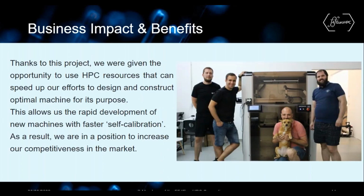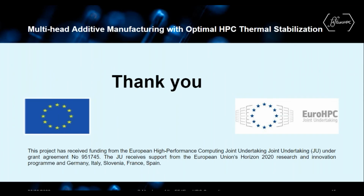Here is the full picture of the machine and the team of people that worked on this. Also our mascot Guinea, as you can see here in the picture. The most important thing for us is the opportunity that was given to us to use HPC resources, and we see that we can definitely speed up our efforts to design and construct these kinds of machines. We hope that in the future we will use it as much as possible. So thank you all. That was all from me.